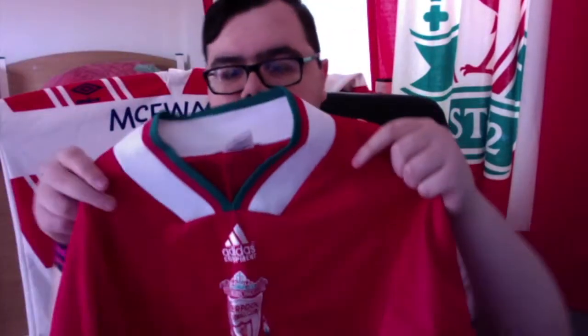Next we have got the 1993 to 1995 home shirt.